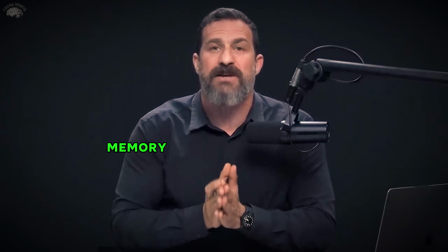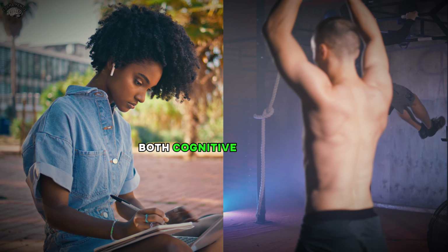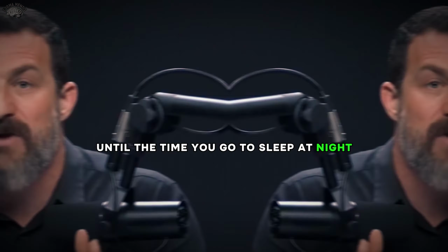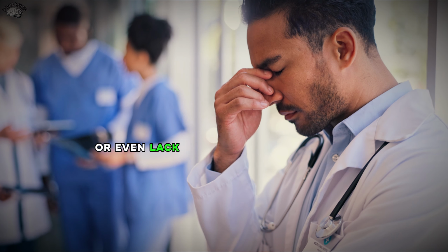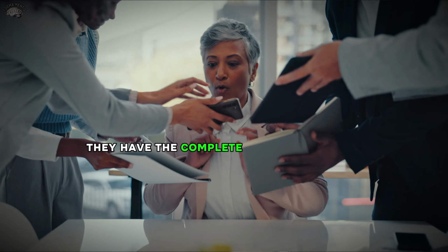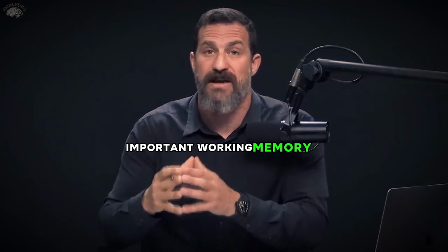In fact, working memory is involved in essentially every activity, both cognitive and motor, from the point you wake up in the morning until the time you go to sleep at night, for every single day of your life. And we know this because there are indeed people who have diminished working memory or even lack working memory entirely. As you can imagine, they have a complete failure of ability to sequence activities, and their lives are extremely difficult. They need a ton of assistance from other people. So this is really highlighting just how important working memory is.